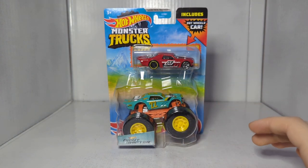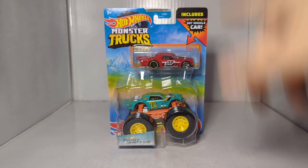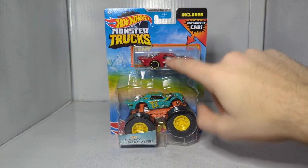Now, next up is probably my least favorite of the car and monster truck packs that we get in here. It's Night Shifter. Now, I'm sure if you are a veteran of the channel or a veteran of collecting, you know exactly why this one's disappointing. The car in here is pretty exclusive. I don't think I've seen this car anywhere else. So this Night Shifter is pretty exclusive.